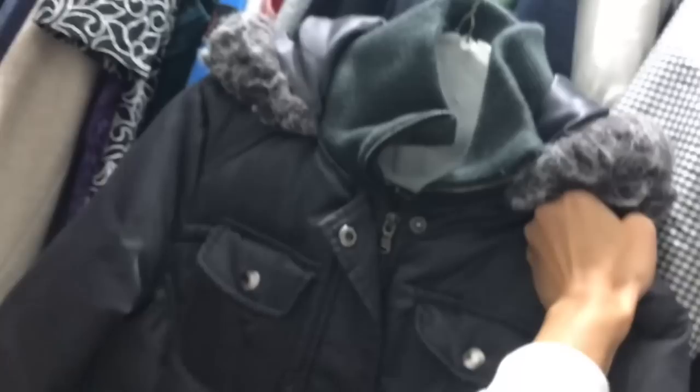I don't know. But it is this jacket right here. It's actually an old personal jacket of mine. But yeah, this bad boy sold via closet clear out today.